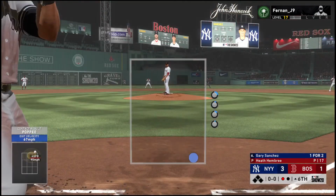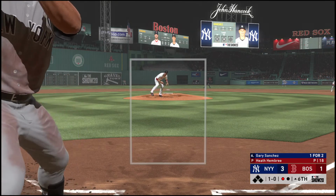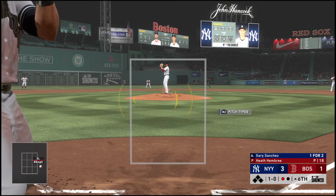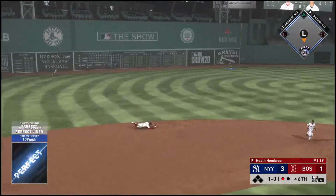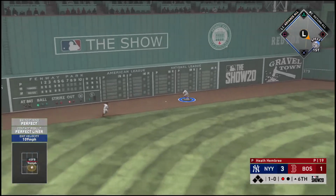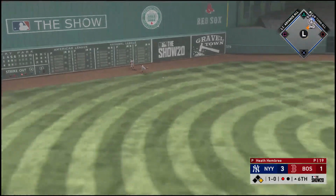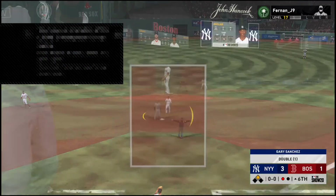Now digging in and looking for more, Gary Sanchez. It was a single for him in his last at-bat. Off the outside that time as the breaking ball can't catch the zone. Left center, base hit. Not in time, and he's in there with a double.